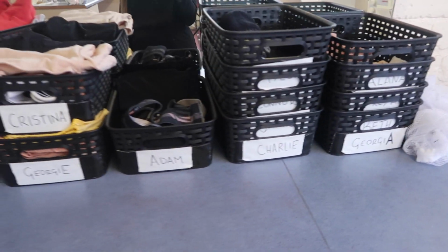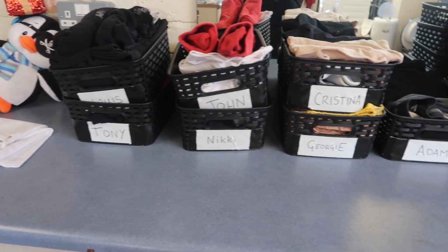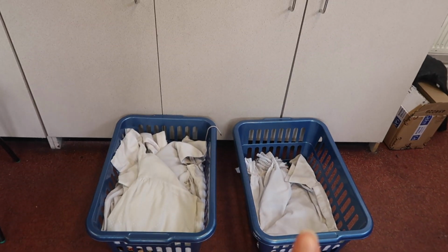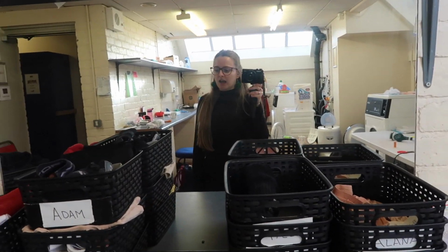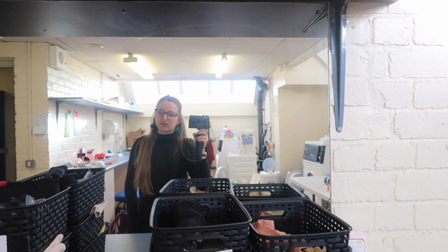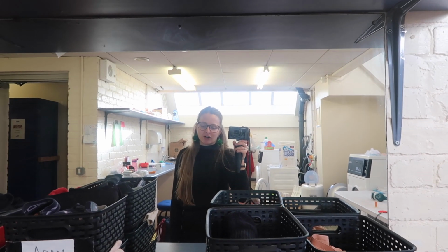Everybody's boxes are done. I've stacked them up by which floor they're on. So actually this one should be on top of this one as well. And we've also got boxes down here. One is stage right, one is stage left. So when the dressers get here, in about, it's now, what time is it? It's now 11:45. So it takes nearly 2 hours to do all the drying and ironing and repairing of everything.